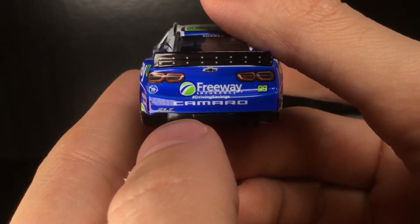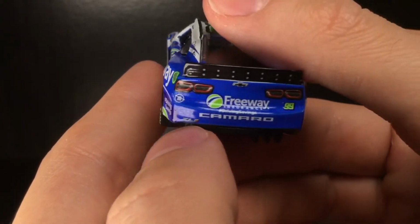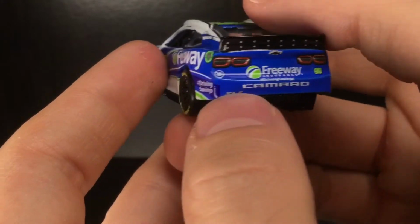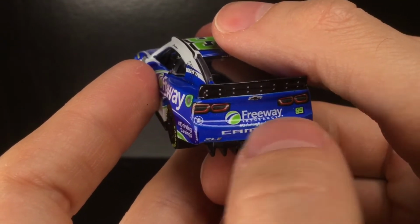The Camaro decal looks a little bit off. I think the whole back panel decal is actually a little bit off, but you know what? You know what they say about a broken clock. It's right twice a day. So I guess sometimes they're gonna have an oopsie do. I love the green number 99.